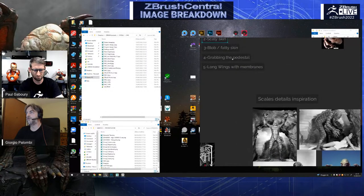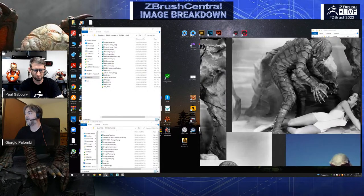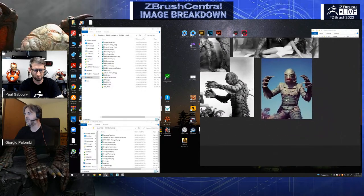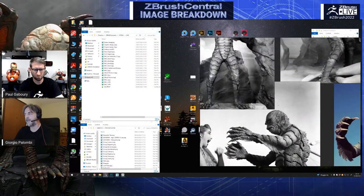And to put the scaly skin in somehow, I have this as a starting point, the creature from the Black Lagoon, and this is a famous costume. Everyone knows it, I guess.